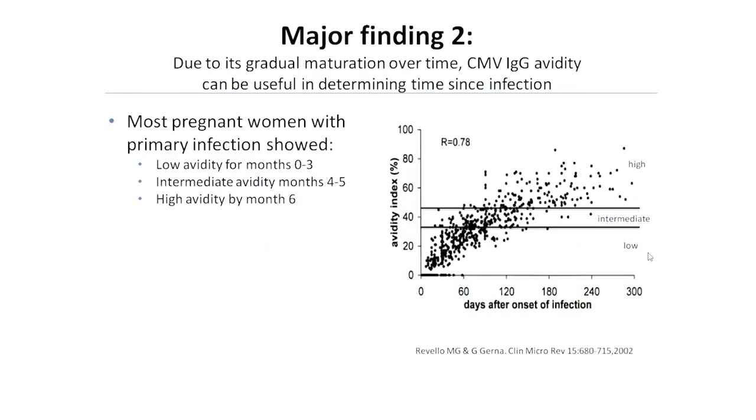The next major finding was that due to the gradual maturation of avidity over time, avidity can be a useful tool in determining the time since infection. Most pregnant women with a primary infection showed low avidity for about 3 months, intermediate avidity for months 4 or 5, and high avidity at greater than 6 months.